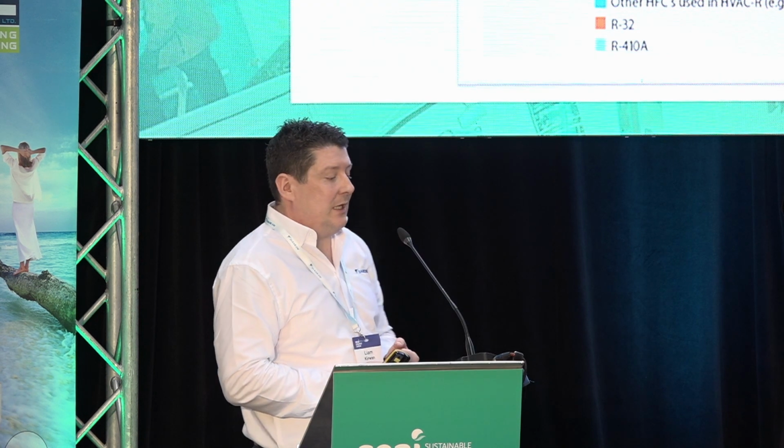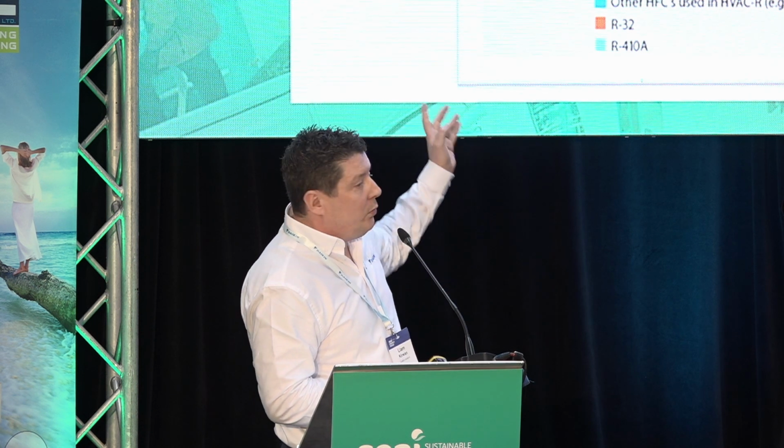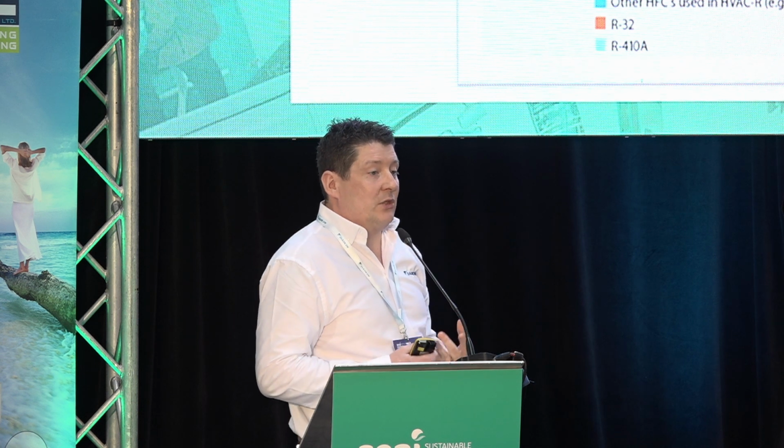So if we look at the HFC phase down, what we can see from this chart is the phase down of HFC up to the year 2030. What we can see is that the tons of CO2 equivalent by 2030, they want to bring that down to only 21%. So how do we do this? We do this by, number one, using higher efficiency machines, by moving to inverter compressors, by using efficient fans, by using better PCBs, and also by changing refrigerant.